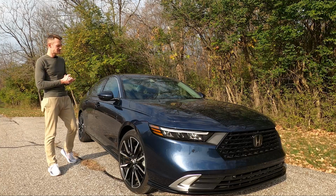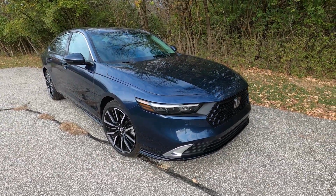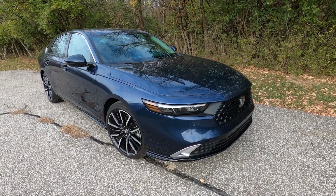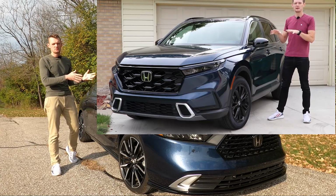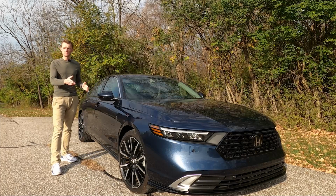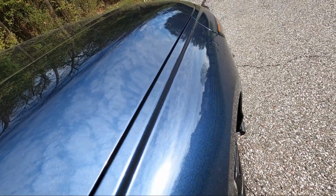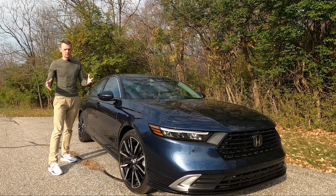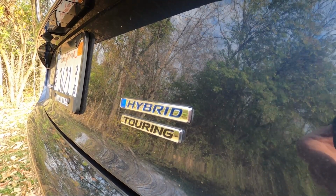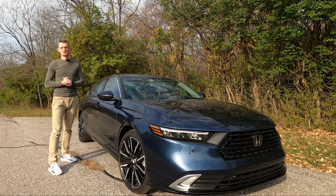One thing that we can definitely say about this car is that, of course, it's going to age well. It doesn't have any crazy, trendy styling elements that are probably going to look really bad in about 10 years. You're seeing it here in Canyon River Blue, which we also drove the CR-V in. Beautiful color, especially in this sunlight. You get a lot of flake in this car. This is also the hybrid touring model, which is the top trim. We'll talk a little bit more about what hybrid means to the Accord and, of course, some of the additional features that you get with the touring.